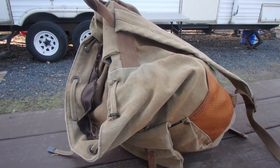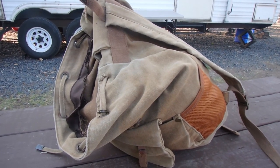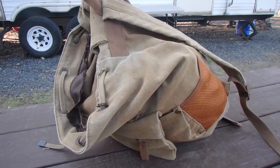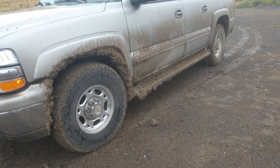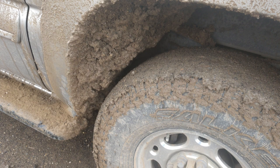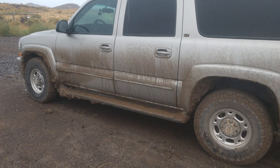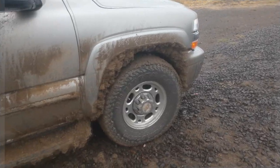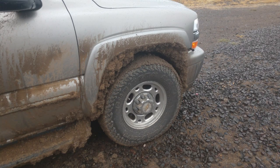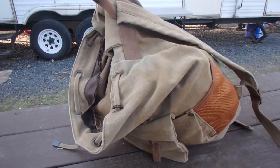But it's a good thing that we are in this Suburban that we have. Now let me show you what it looked like before we headed up on the road. I spent probably a half hour cleaning out the wheel wells so this thing could be driven up on the road, and it still has a lot of mud on it. But we got out of there, and we are now safely back here at the mobile command center.